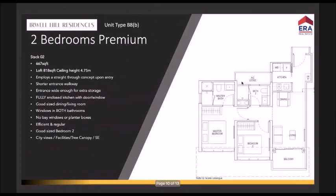Okay, this one is something that we probably have to take a little bit of notice of, because this is one of the few stacks for the two-bedroom premium that actually comes with the loft unit. So stack 2, 667 square feet. It is a bit different from what you have seen earlier because it comes with the loft. The loft will be 818 square feet, so it'll be above your living and dining area.